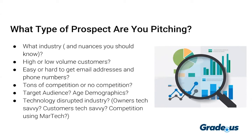High or low volume customers. So service industry, they might have a lot fewer customers, but the sale value of their services is going to be high value. So it's a low volume customer. Each one of those reviews is going to be significantly more valuable, but maybe that much harder to get. Whereas if you're in the restaurant business and you have 20, 50, 100 customers every single day, that's going to be a different type of process.